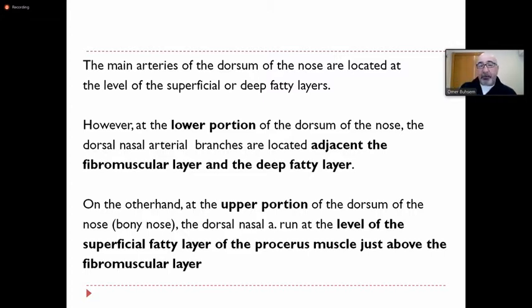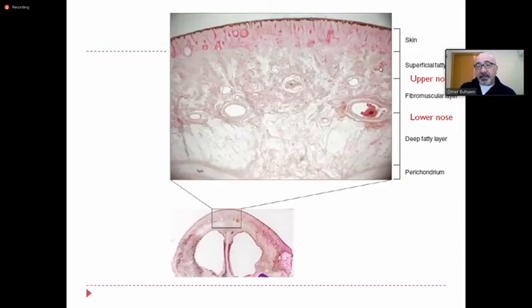And in the upper portion of the nose, the arteries are at the level of the superficial fatty layer of the procerus muscle, just above the fibromuscular layer. What I mean? Yes, the arteries in the upper nose are here, just between the fibromuscular layer and the superficial fatty layer. In the lower nose, it goes a little bit deeper. It is between the fibromuscular layer and the deep fat layer in the lower nose.